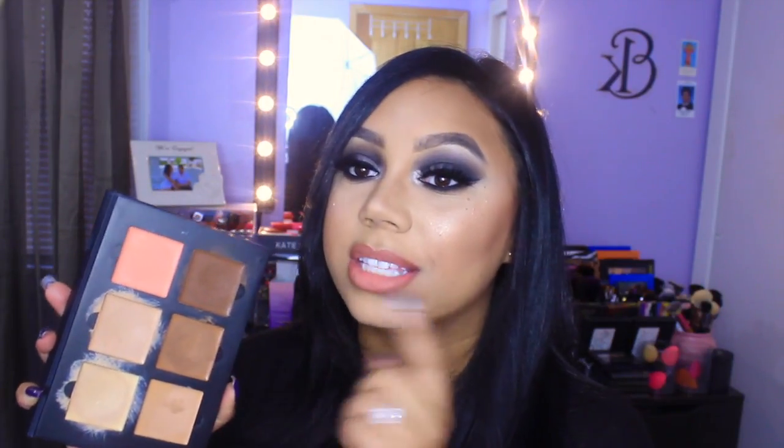I mainly use this underneath my eyes. This is the color nude. This is the color cream. I lied to you. This is the color cream. And I use this underneath my eyes the majority of the time. And then I use this one to contour and then this one to bronze up my face. And it's just perfect for my face.